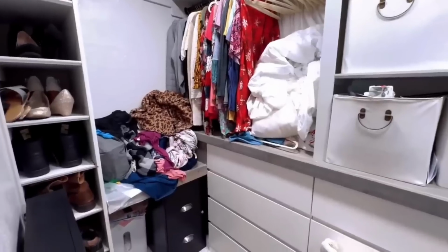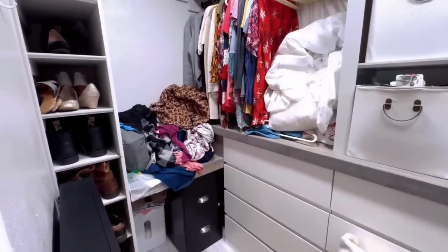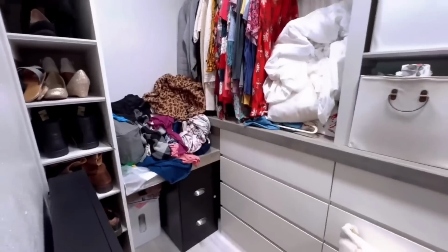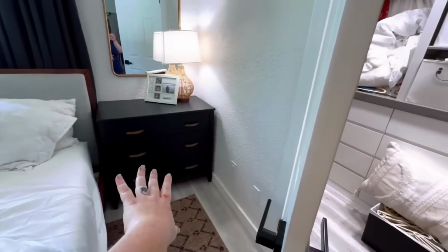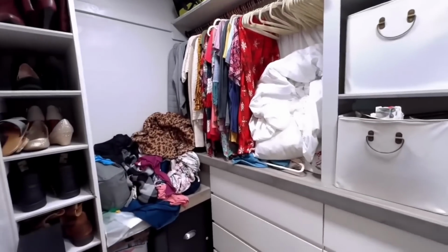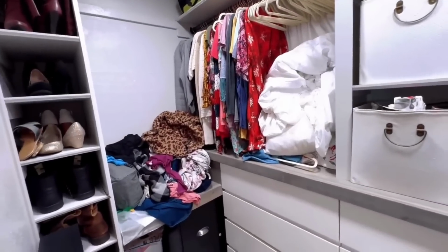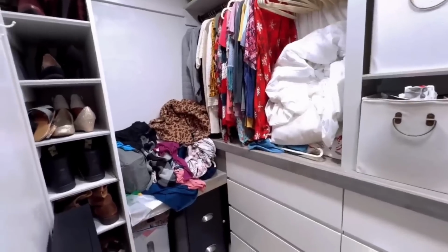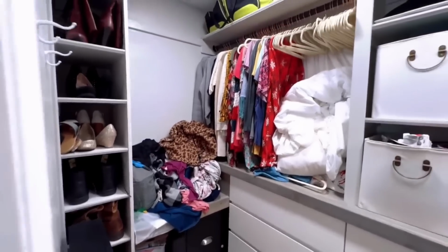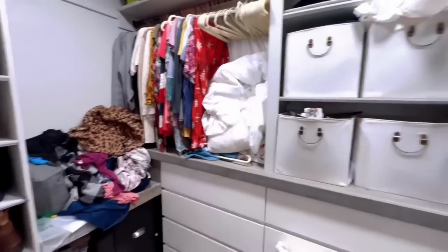So I want to make sure that, I'm thinking for the most part, baby stuff is going to end up in here, and then all my stuff will end up in here. I don't have a lot of stuff, but honestly, I still have too much stuff. I still have so much stuff I don't ever wear. So I'm just downsizing even more.